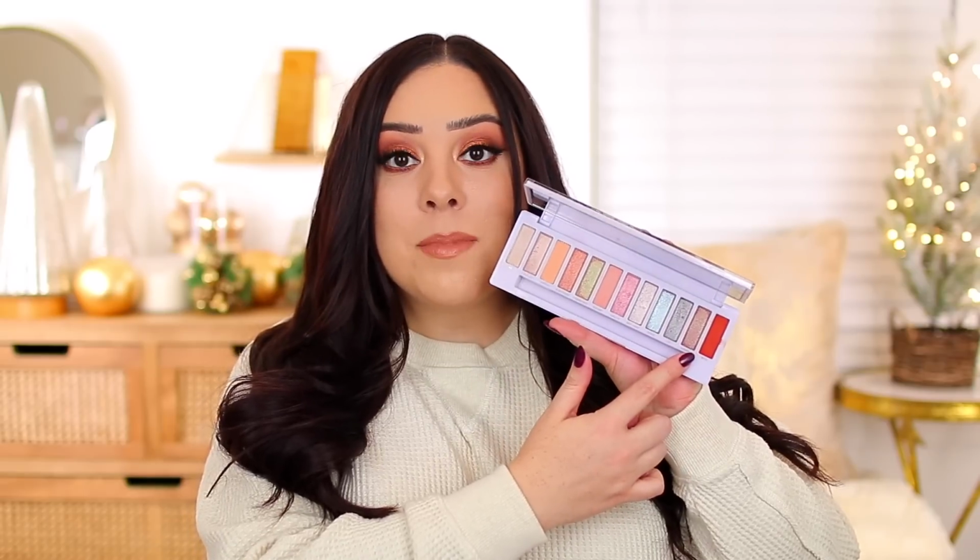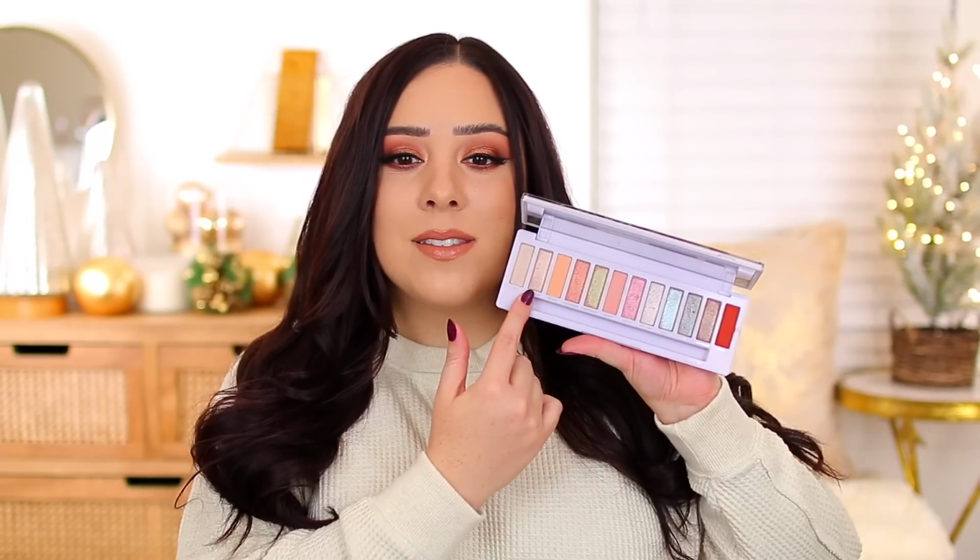I personally just wish it had a couple of deeper jewel tones to pair with some of these shades. This half of the palette does perform nicely. This half of the palette tends to be just a little bit lackluster. Some of the shadows are a little bit dry. They're very powdery. I just feel like this is not typical Urban Decay Naked quality.